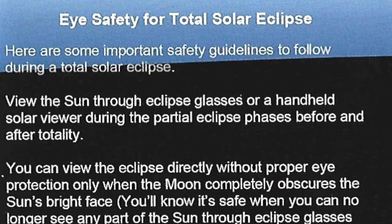Eye safety for total solar eclipse. Here are some important safety guidelines to follow during a total solar eclipse. View the sun through eclipse glasses or a handheld solar viewer during the partial eclipse phases before and after totality. You can view the eclipse directly without proper eye protection only when the moon completely obscures the sun's bright face.